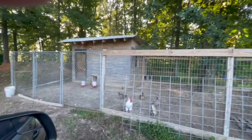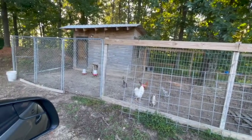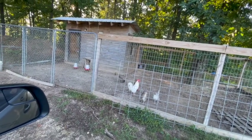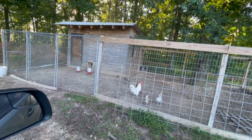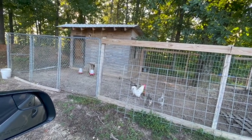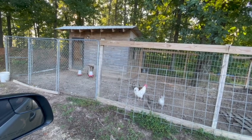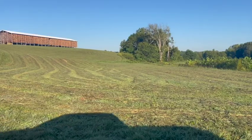Got the chickens out. They're eating their worms. They got water. They got food. We'll let them out to free range later this afternoon. I have found that if I let them out too early in the morning to free range, then I don't have as many chickens at the end of the day as I had at the beginning.